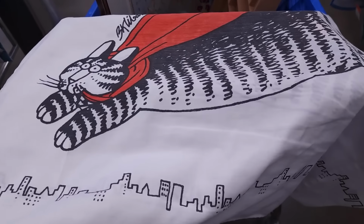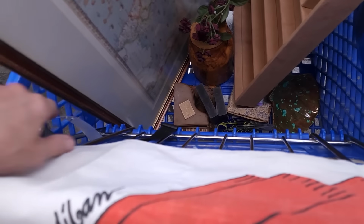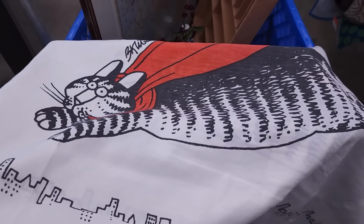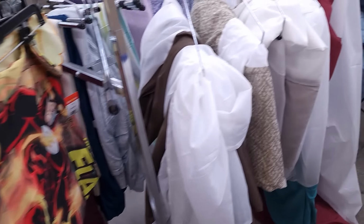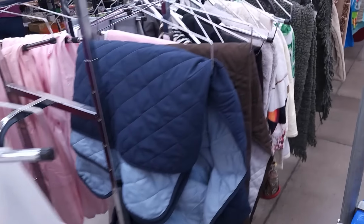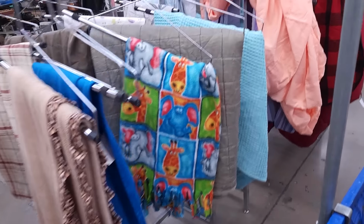There's a pillowcase. But you know what? I don't think this will be that expensive. Let's see. How much are you? You were 99 cents. Oh yeah, Kilban cat is coming with me. See, the thing is, even if I don't sell it, Rachel would love it. It's got a cat on it. It's got an animal. Rachel would take any animal.